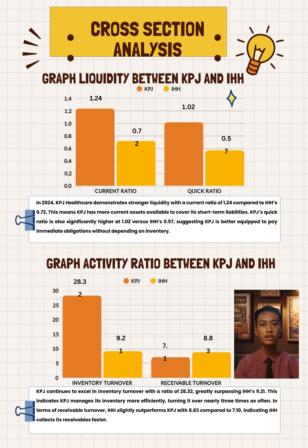However, when it comes to receivable turnover, IHH has a slight advantage with a ratio of 8.83, while KPJ has 7.10. This indicates that IHH collects its payments from customers a bit more quickly than KPJ.